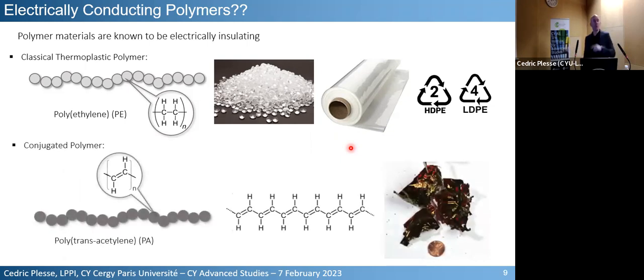But there are some other type of polymers, which are called conjugated polymers, which behave a bit differently. And I'm taking here the most simple of them, the polytransacetylene, PA. And if you look at the structure, we have a double bond and single bond, one after the other, so alternating double bonds and single bonds. This specific configuration, this alternating structure, gives them this name of conjugated polymers. And in this state, the polymer is also insulating.